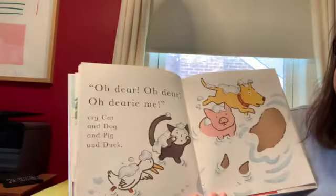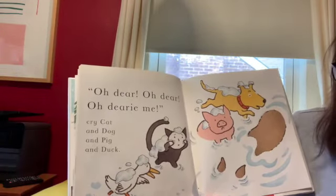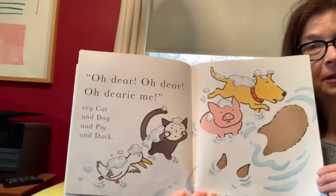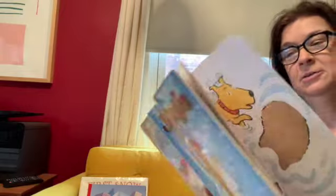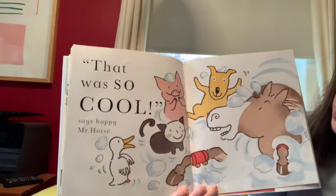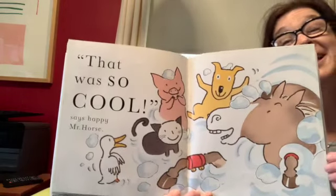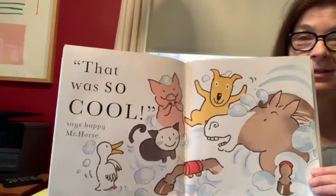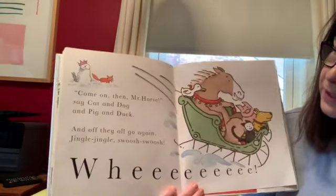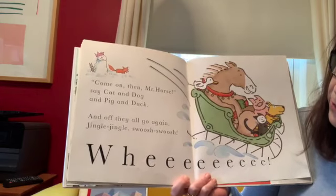Oh, dear, oh, dear, oh, dearie me, cried Cat and Dog and Pig and Duck. Look at the horse stuck in the snow. Oh, my goodness. He's bigger, so maybe it's harder for him to get out. Oh, but he finally gets out. Look at his face. That was so cool, says happy Mr. Horse. He had fun with that. I don't think he minded at all. Come on then, Mr. Horse, say Cat and Dog and Pig and Duck. And off they all go again.